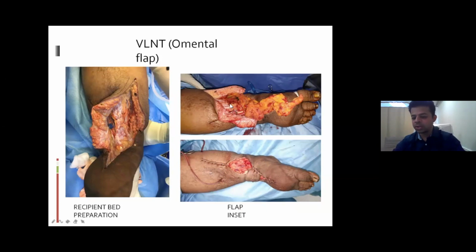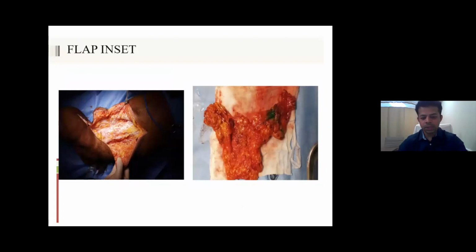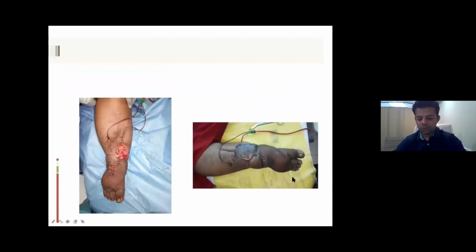One maybe because the amount of omentum which we have used was more, or we didn't know, but we didn't want to have a compromise in the flap, so we left it open, and then we grafted the flap. So this is the flap and the insert. Sure, we had a complication again. That was a hematoma under the graft, and we lost the skin graft.